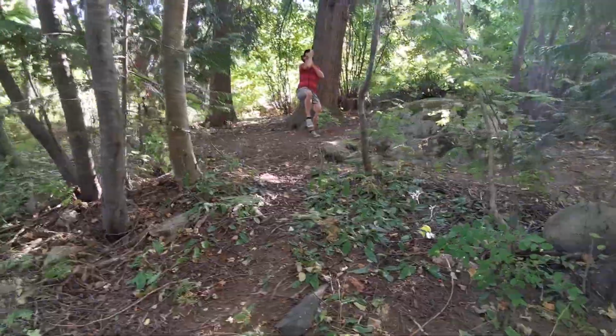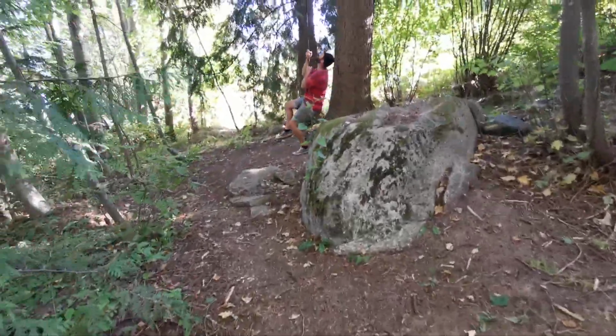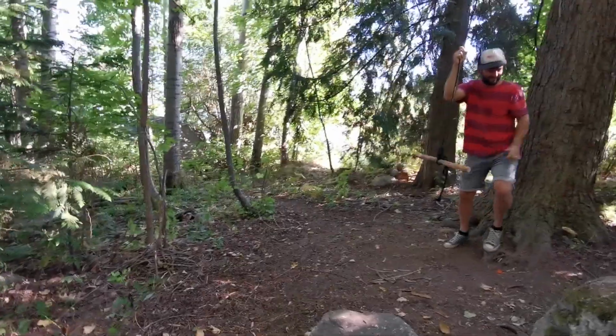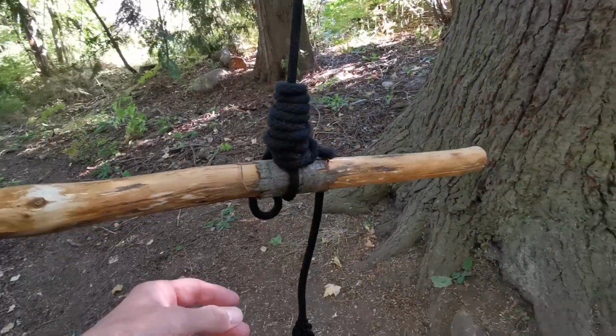Oh yeah, it's the swing. I probably shouldn't do it too much. I don't think this branch is up for my weight. Yeah, let's take a look at the swing here. It's not bad. Somebody just strung that up there. That's cool. So this is a swing.